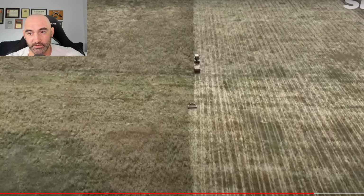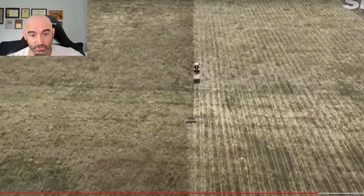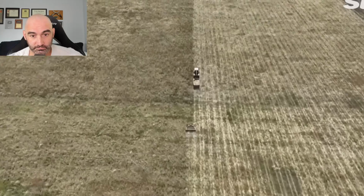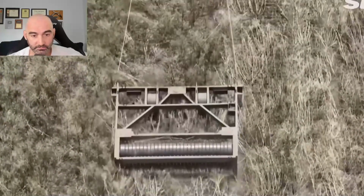Remember, if you can clear something like this in a day, right? If you can do this level of clearance in a day, then imagine you only need, remember, for a tank to move, you need about 12 feet wide. So how long and how fast could this system clear a 12-foot wide path that would allow a tank to pass through? And can it do so reliably? So that's like a mine roller right there.